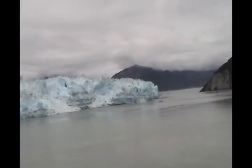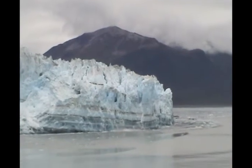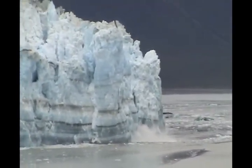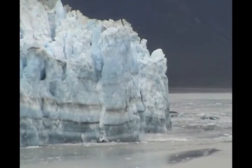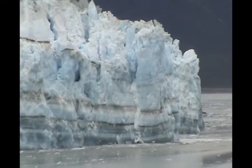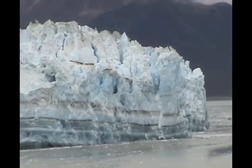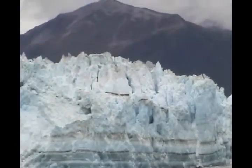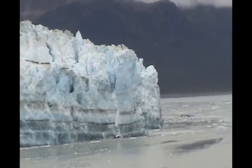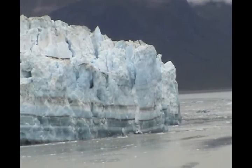There. Another one. Right next to my favorite piece. Oh, the other side of my favorite piece. It's really getting isolated. Oh, it's going. Nope, it's not. Yeah, really close. Did you see that other boat? Yeah, it was parked right next to it, and it stayed there for like 30, 45 minutes.